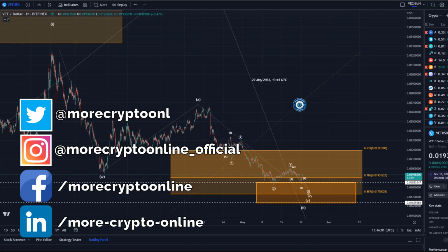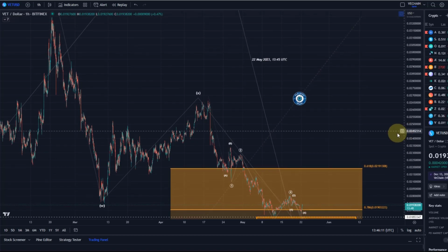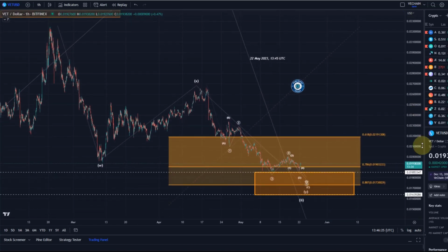Yeah, we can see some green candles here on the VeChain chart. Nothing major though, but it's going to get interesting now because if we make a break above the wave 4 high, which is at 2 cents, that might indicate that a low has been made, because we had only a 3-wave pullback.